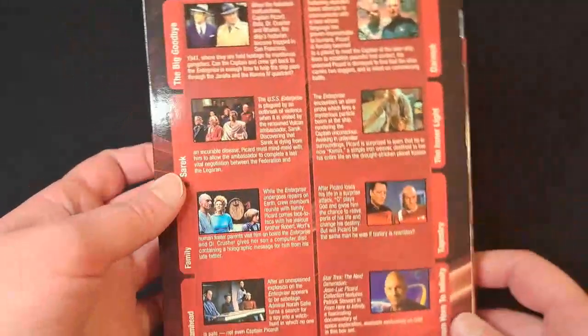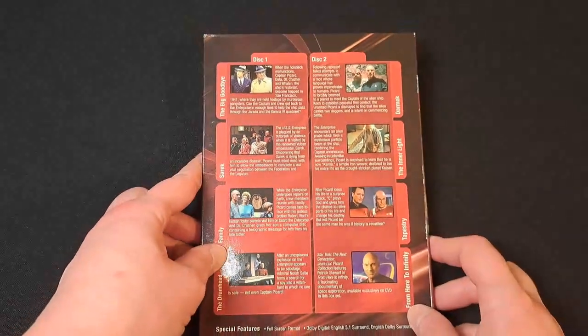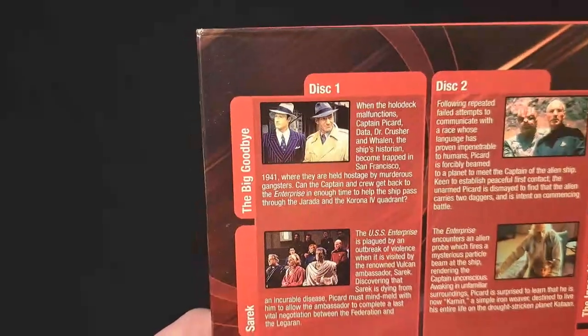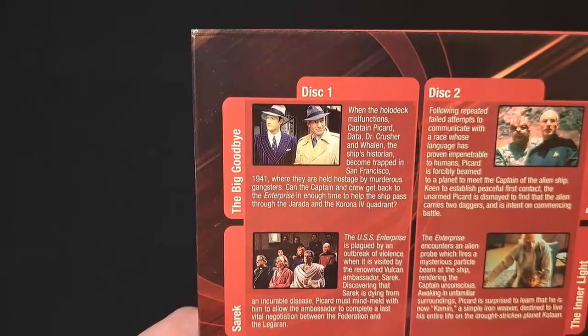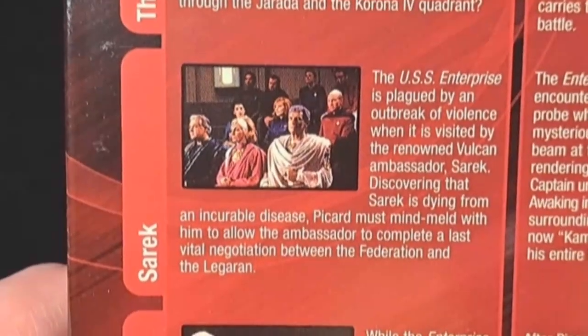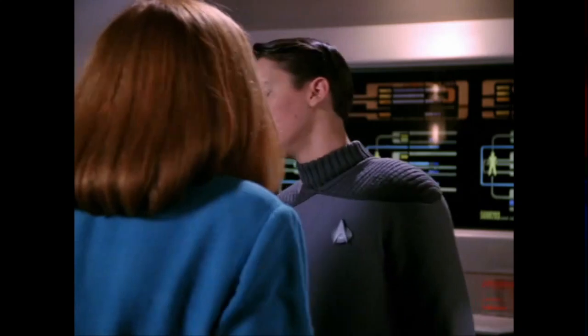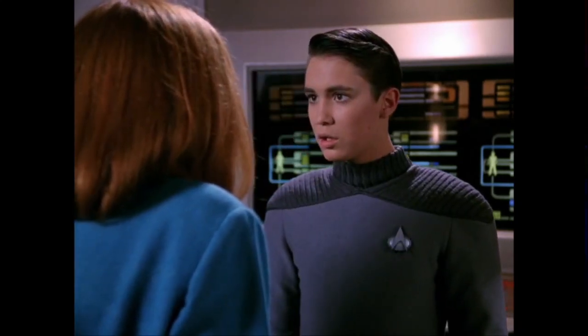And like on the sleeve, the back of the DVD case features the episodes, a picture, and which disc they're on. But unlike the sleeve, there are descriptions of the episode, with some major spoilers for Sarek. Jeez, why don't you just mention that Wesley got slapped as a major plot point while you're at it?